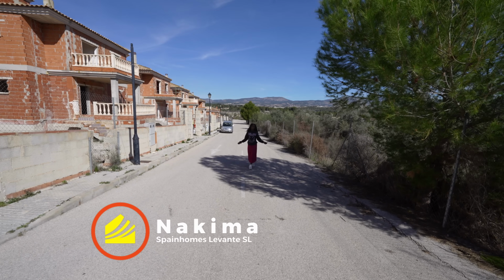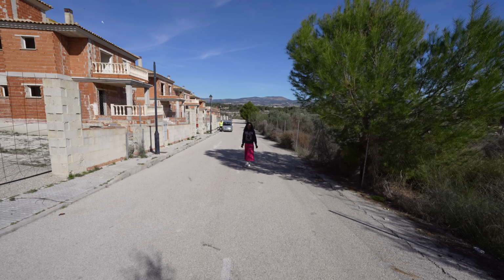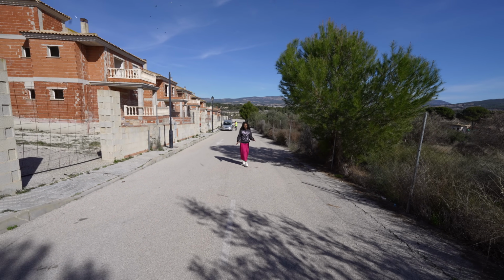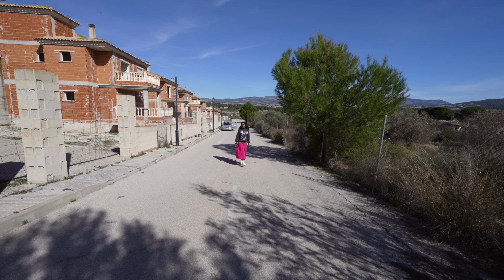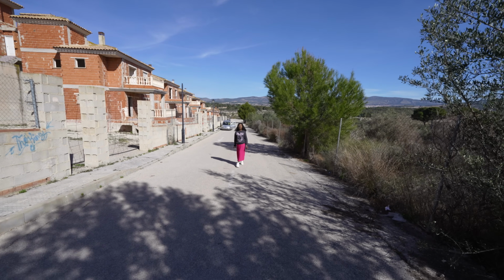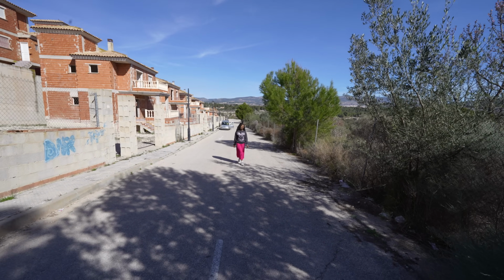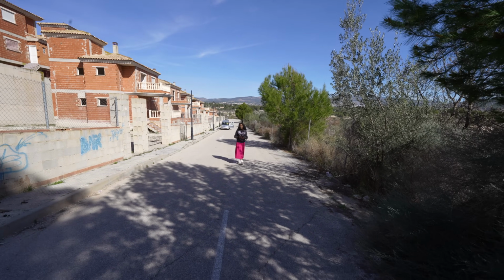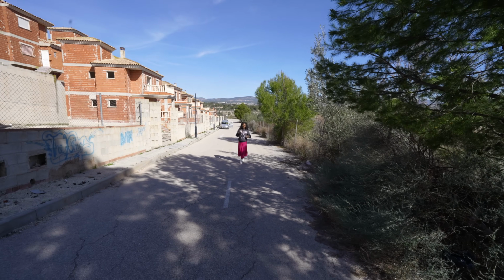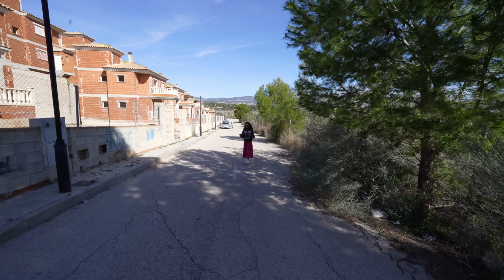I am in Castalla, a beautiful, lovely and very Spanish town located in the province of Alicante in a mountainous region just 40 kilometres away from the shorelines of Alicante's beaches. I'm going to be showing you a hot promotional offer that I've just found for you today. It comprises a developmental project where they are restoring and reforming brand new apartments and villas.